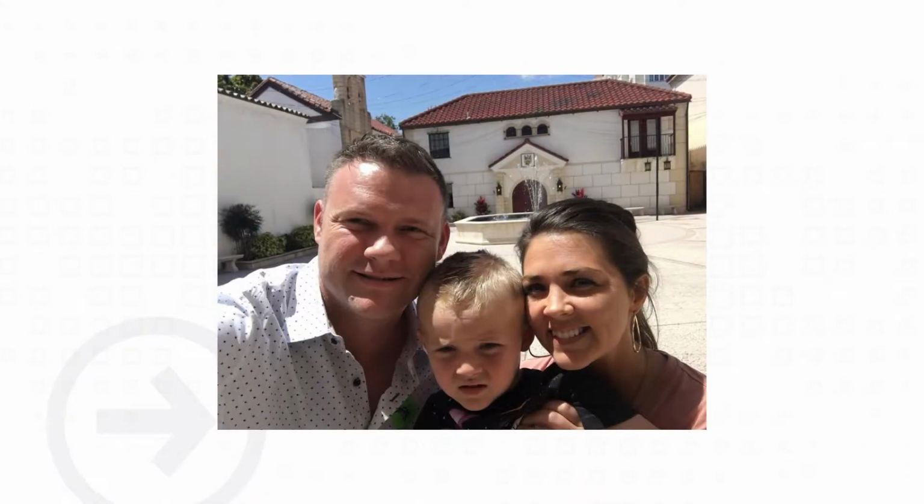I live in Sarasota, Florida. This is my family. I've got a wife named Kendall, and that's my 5-year-old son named Kingston Gray. Everybody calls him Gray. And they are certainly a very supportive and important part of my life.